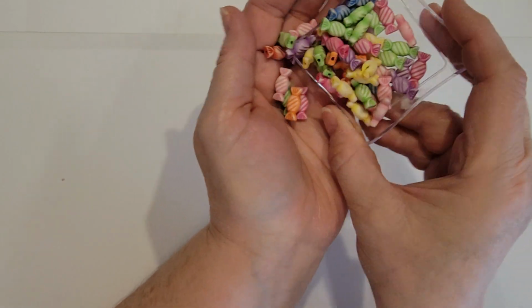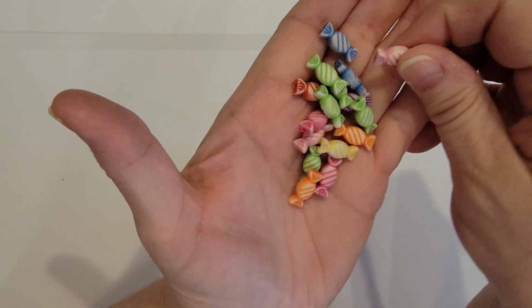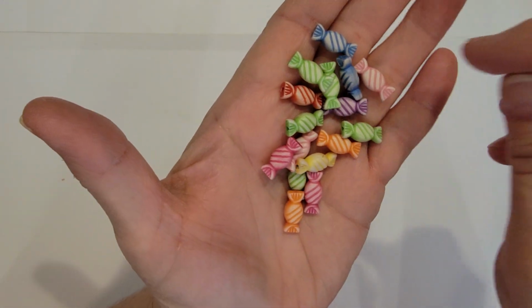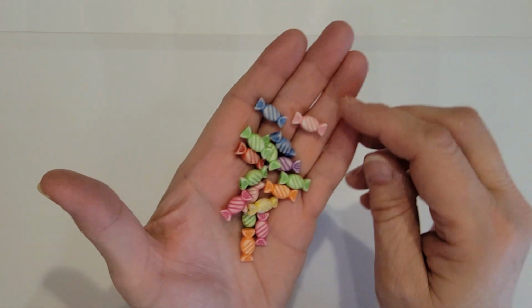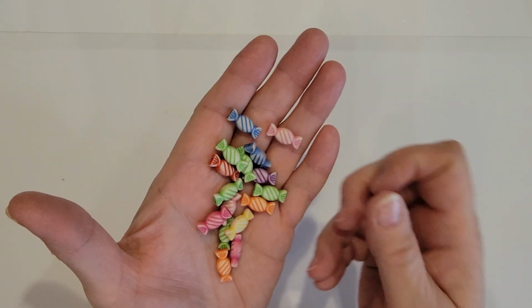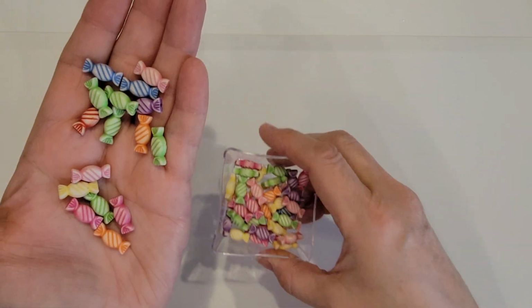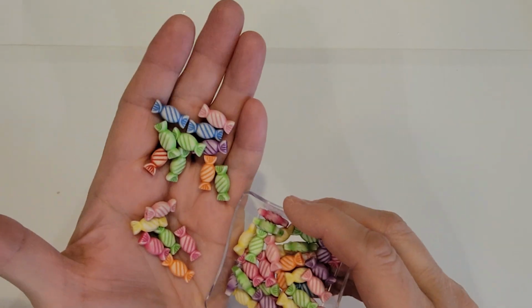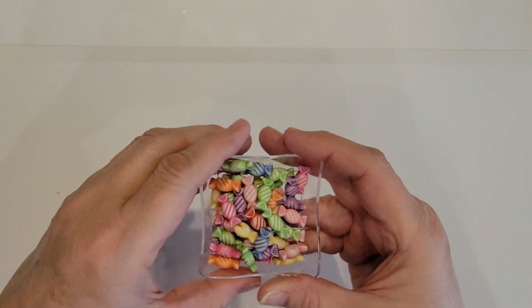And then I picked up a pack of these, and all of this came in one package. There's a ton of these little candies. And these would be glue-ons unless you maybe use some E6000 to put a hook on them, or if you have a small enough drill bit or something that you can get through to put a loop on them. But I think these are just adorable, and you get all kinds of colors. They are small, but they're very cute, and I can see using these in a lot of different projects.